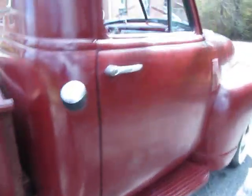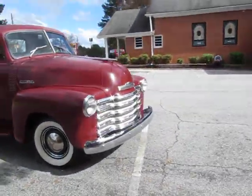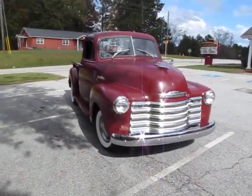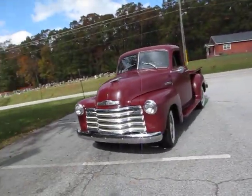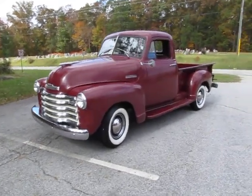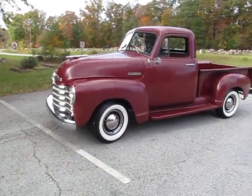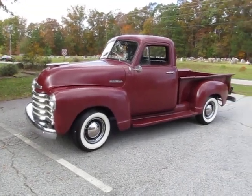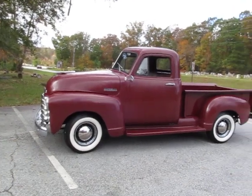Well, there you have it, the 52 Chevy short bed. This is beautiful. It's ready to drive just like it is. This is one of those trucks where I can honestly say it needs absolutely nothing but a new owner. And of course, all the little things that could be done are just little things that you could do on a weekend, whether it's fixing the windshield wipers or hitting it with some nice buffing compound, just to get it to shine up. But I really like the way it looks even just like it is. I think it's absolutely beautiful.